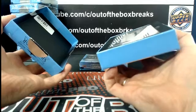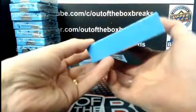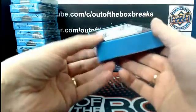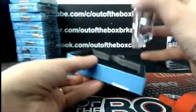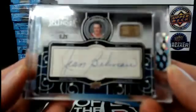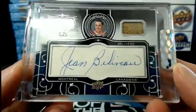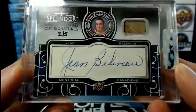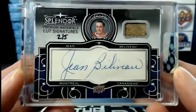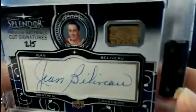Wow. That is pretty sweet. And is he in the room? He is. Check this out for the Montreal Canadiens, number 2 out of 5. 2 out of 5. Premium material cut signature of Jean Beliveau. Congrats to Montreal. And who had Montreal? Big John 42. Congratulations. That is a beaut.